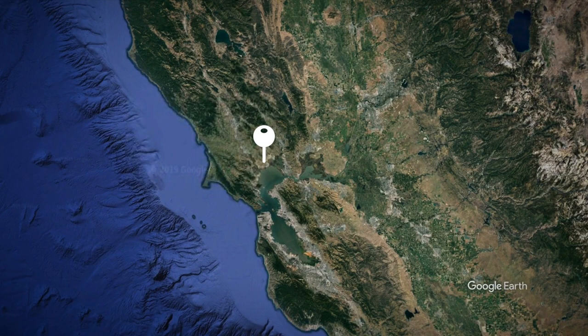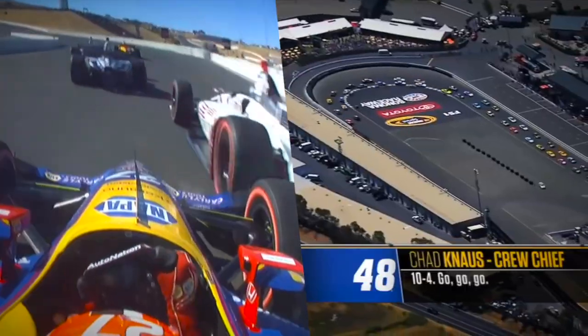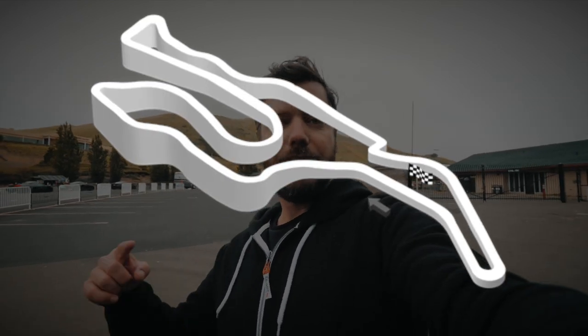Good morning from Sonoma Raceway. It's a track that is north of San Francisco, half an hour. It was built in 1978. It cost $70 million. In 1970, the first IndyCar races took place here. 10 years after, in 1989, NASCAR came here. This track is really technical. It's 2.5 miles, 4 kilometers, 12 turns, 160 feet of elevation change.